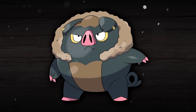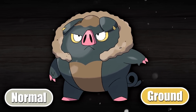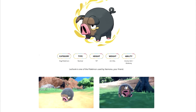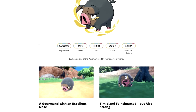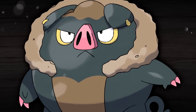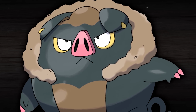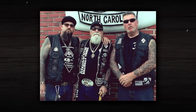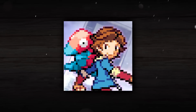Evolving from Lechonk, Cochungus gains the ground type and becomes normal ground, which goes along with Lechonk's description of digging around in the ground for food, hence the dirt-like pattern that it has around its face. That same pattern actually transfers to the top of its head when it becomes Cochungus, because Cochungus is also based on a biker.